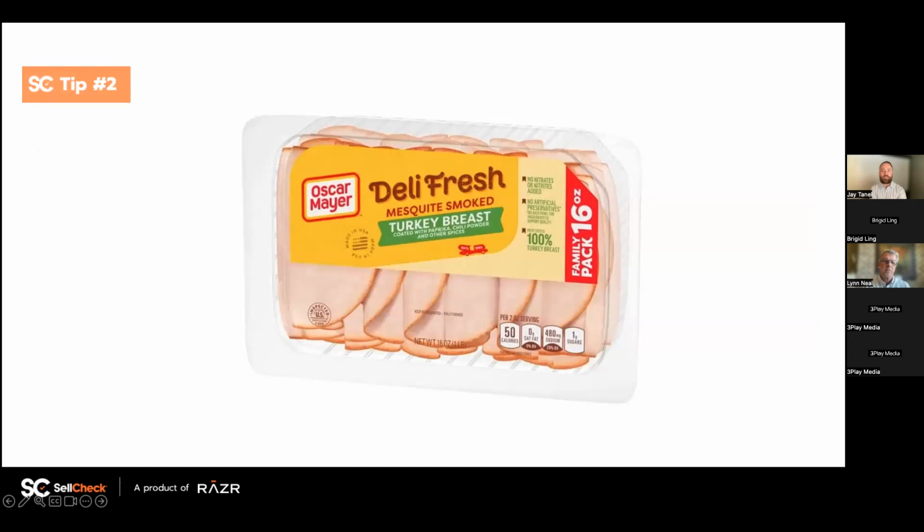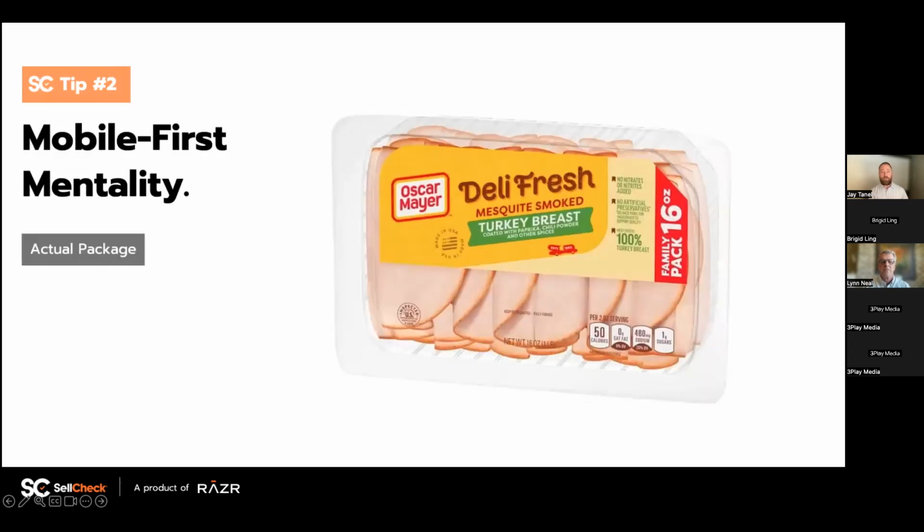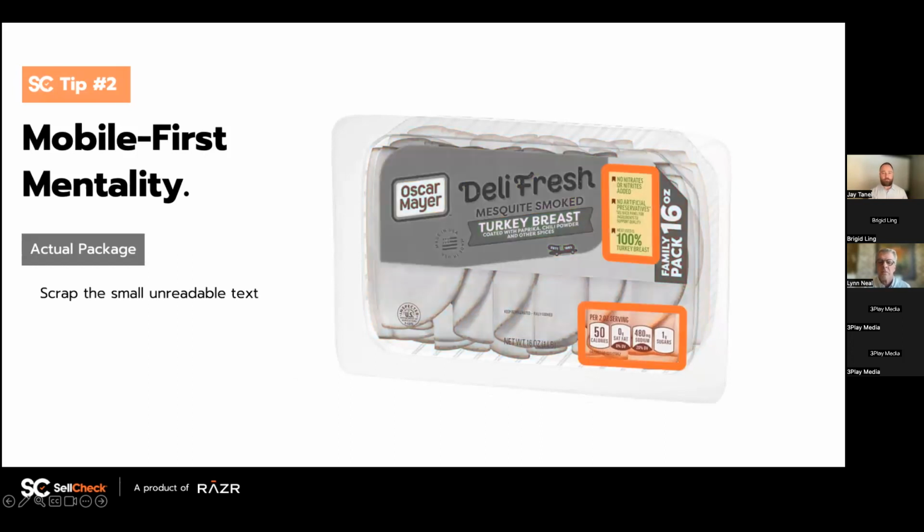All right, let's jump to tip number 2. We're going to take a look at this Oscar Mayer packaging example. So how well do you think this packaging works as a primary image? Odds are right now you're on desktop, but how well do you think it works on mobile? The mobile screen is the toughest image test. So tip number 2 is mobile first mentality. Let's see how Oscar Mayer is going to take this package and make it into a mobile optimized primary image. And we're going to break it down for you step by step on how they did it.